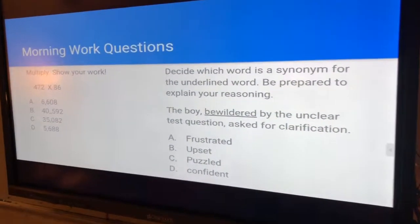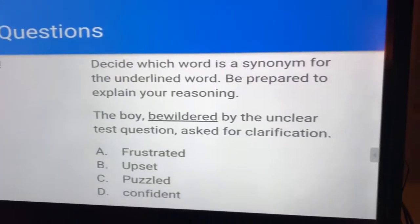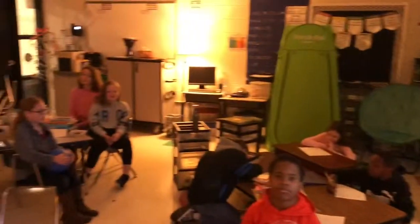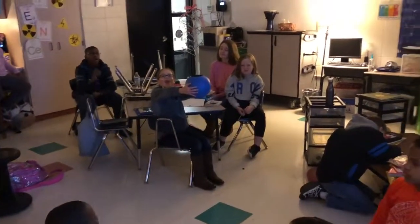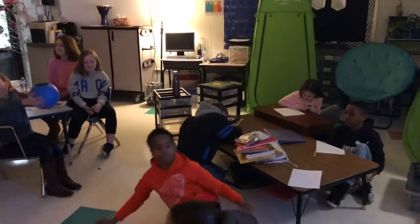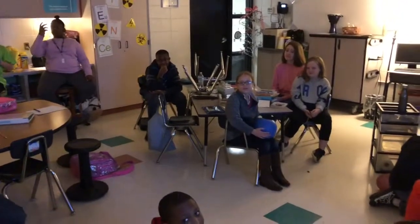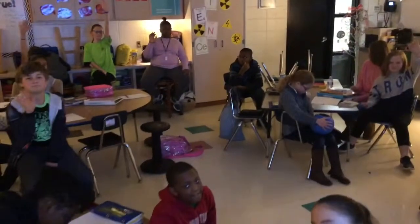We are starting morning work each morning. One math problem, one vocabulary problem. So, we have a cue ball that we can throw back and forth to get answers. So, who would like to make an attempt at the vocabulary answer and give me an explanation why?